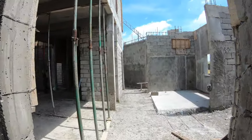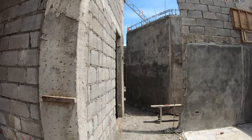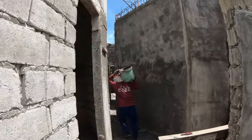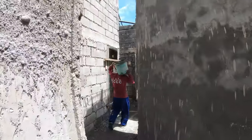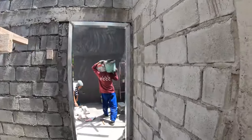Okay, over on the other side of the house, still working plaster coat in bedroom number 2.